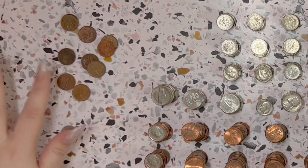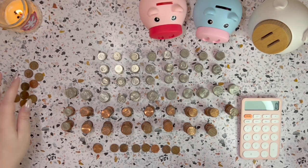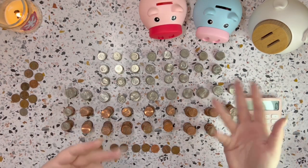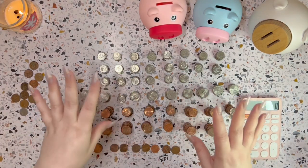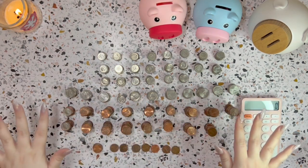And then these pennies that are Canadian, I've got 2, 4, 6, 8, 9. I think that I'm just gonna give them to the bank. I don't think I can get anything for these, but I don't just wanna throw them away into a landfill. So I'm just gonna see if the bank will let me give them the pennies, and I'll put the dime with my other change. Okay, yeah, so let's count all of this up.